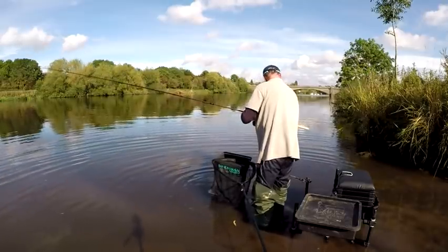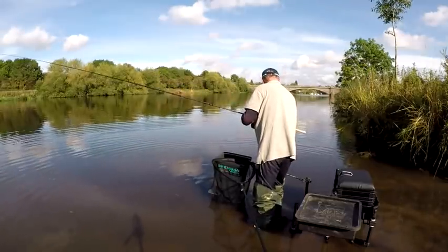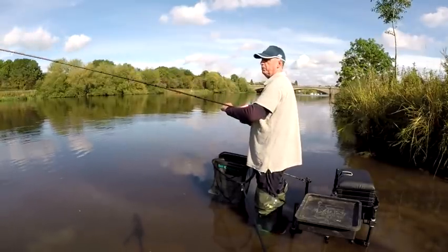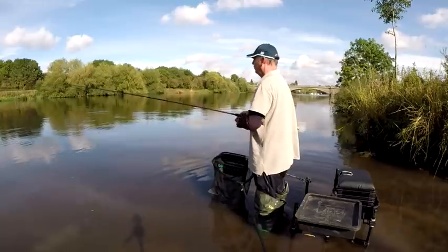So the swim's gone quiet. I've had no bites for a couple of runs. Maybe three runs through, no bites. Double cast and no bites. Maggots untouched. To me, that can only mean one thing. That's a pike or a big perch in the swim, when we're getting a bite a chuck on maggot and then get nothing at all.